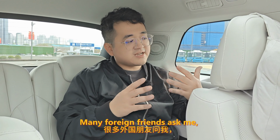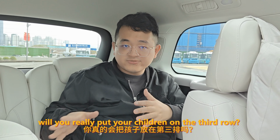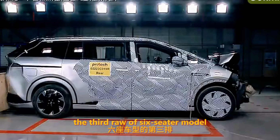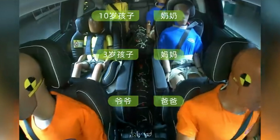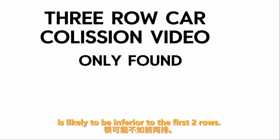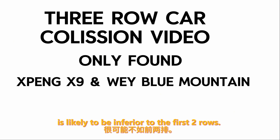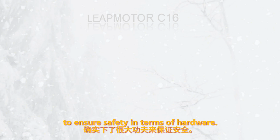Many foreign friends ask me, will you really put your children on the third row? Generally speaking, the third row of 6-seater models is closest to the rear of the car, and in terms of safety configuration, it's likely to be inferior to the first 2 rows. But this car has indeed made great efforts to ensure safety.